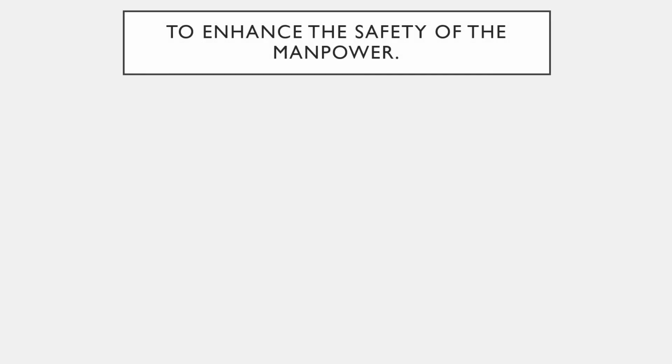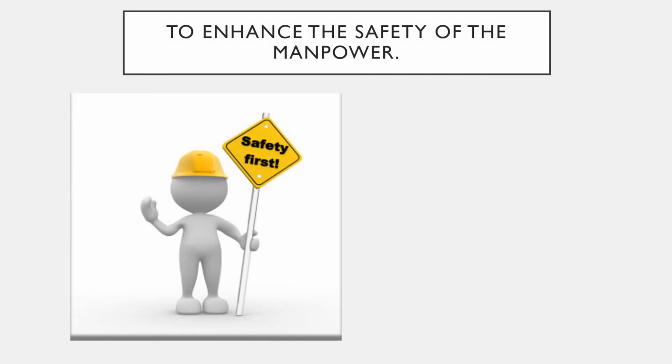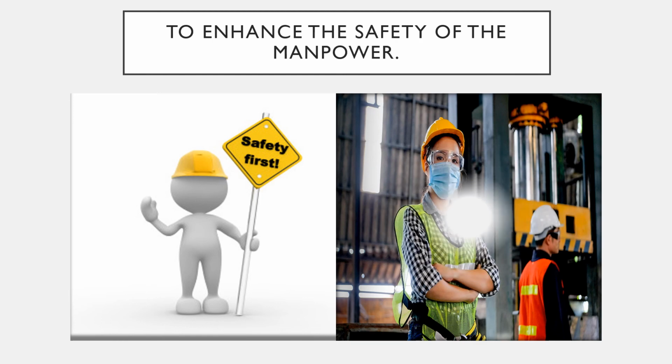Our next objective is to enhance the safety of manpower. It means every employee should wear PPE, personal protective equipment, to reduce accidents and increase performance. Isolate the employee from hazard. Enforce safety rules and regulations.